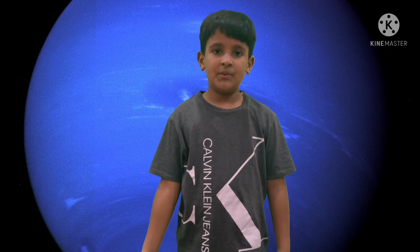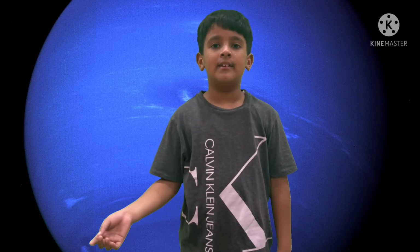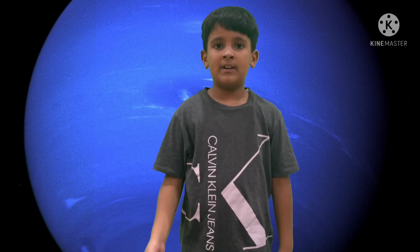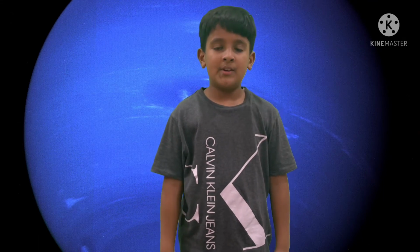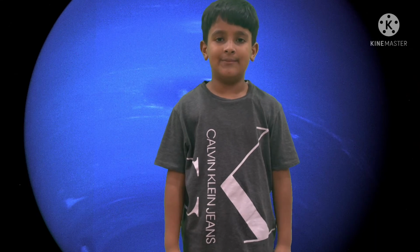Neptune has a 6-ringed system surrounding it. Some of them contain ring arcs or clusters of dust particles. And Neptune has 14 known moons, and the biggest moon of Neptune is Triton. Triton is the 7th largest known moon of any planet in the solar system.